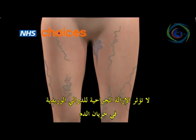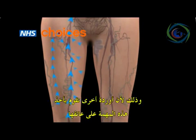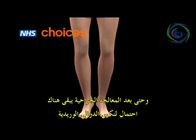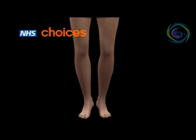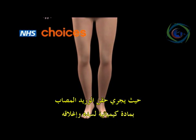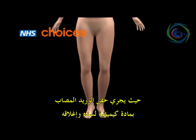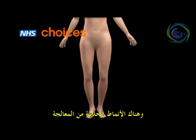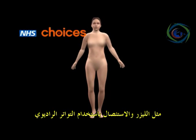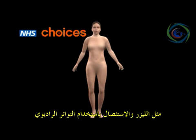Removal of varicose veins does not affect the blood flow, since other veins take over their role. Even after surgical treatment, there is still a risk that varicose veins may come back. Other available treatments include sclerotherapy, where the affected vein is injected with a chemical to seal it closed, and new types of treatment, such as laser and radiofrequency ablation therapy.